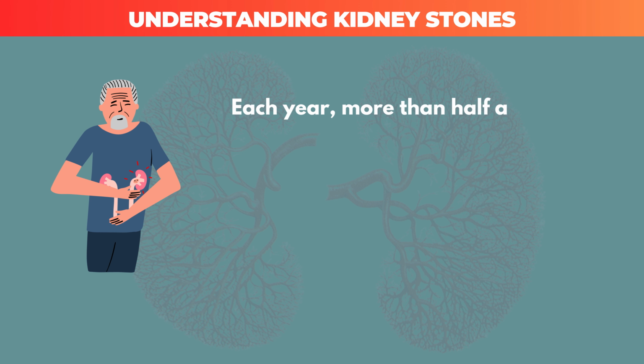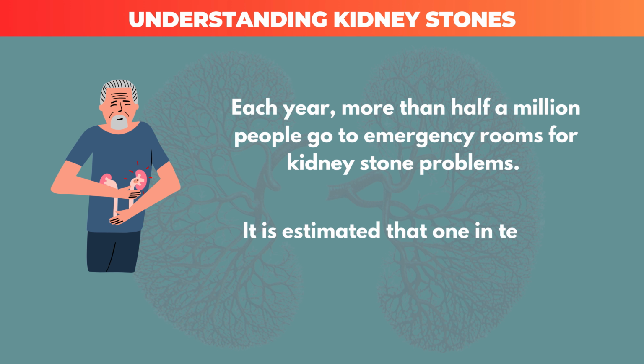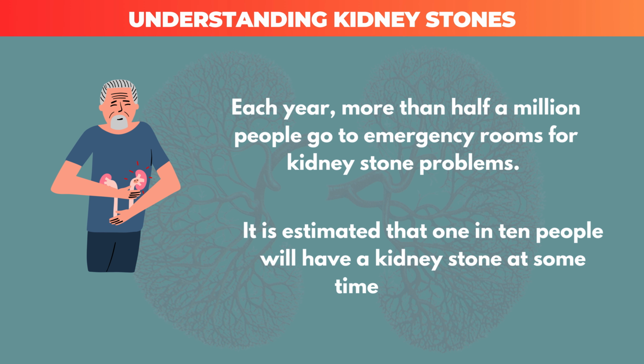Each year, more than 500,000 people go to emergency rooms for kidney stone problems. It is estimated that 1 in 10 people will have a kidney stone at some time in their lives.